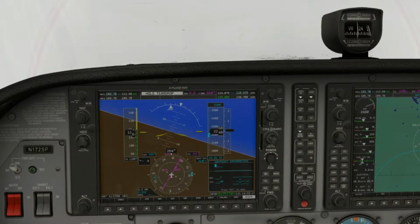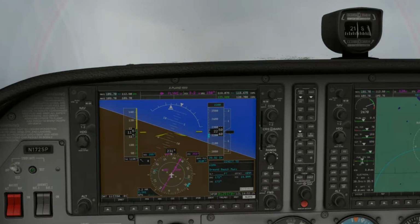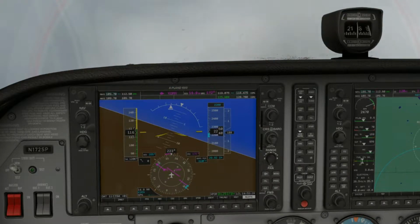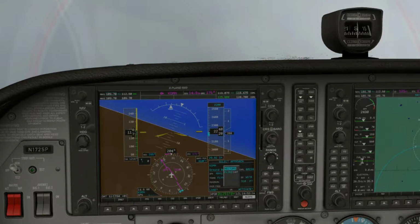311, 4 miles from POLLK, turn left heading 100, maintain 1,600 until established. You're cleared RNAV, 7 left. Riddle 311, maintain 1,600 until established, cleared RNAV, 7 left. Phoenix 026, turn 15 degrees to the right, vectors for the sequence. Riddle 638, turn left heading 160. 638, left 160.